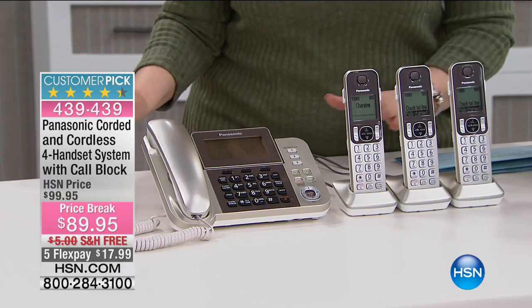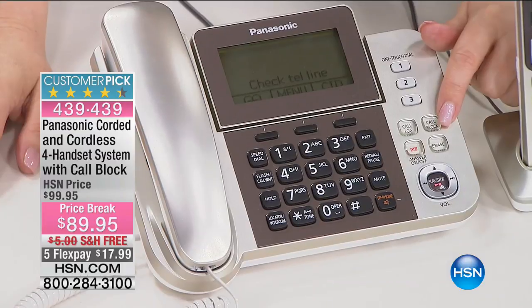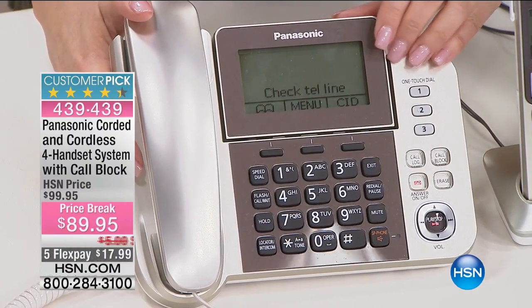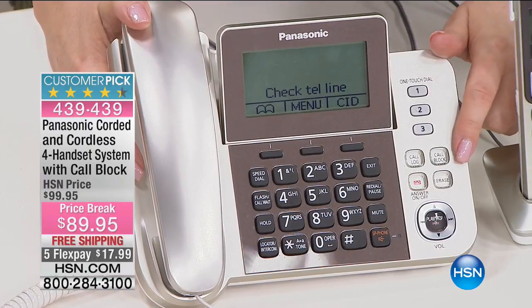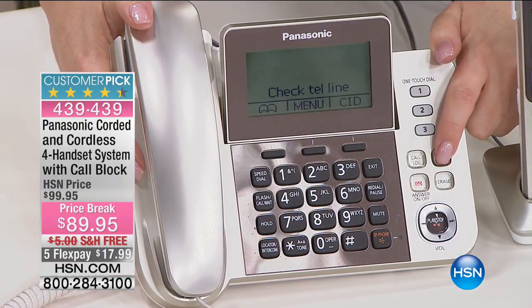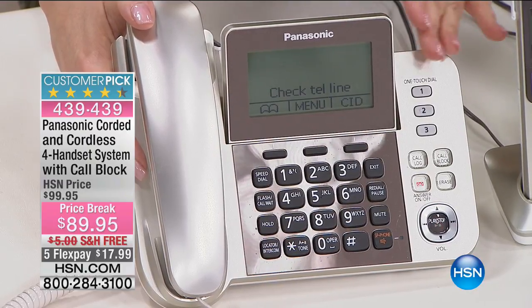So that is a button right here that if you want to block, and you can look here close, I think if I tilt it up, can you guys see that? Call block. So if somebody calls, and by the way, you've got caller ID on this big screen right here where you can see, and you can also hear who's calling. And if you don't want them to call back ever, you just push the call block button. I don't want to push it right now because I don't know who's just called. You push that button, and that person, they're gonna be blocked.